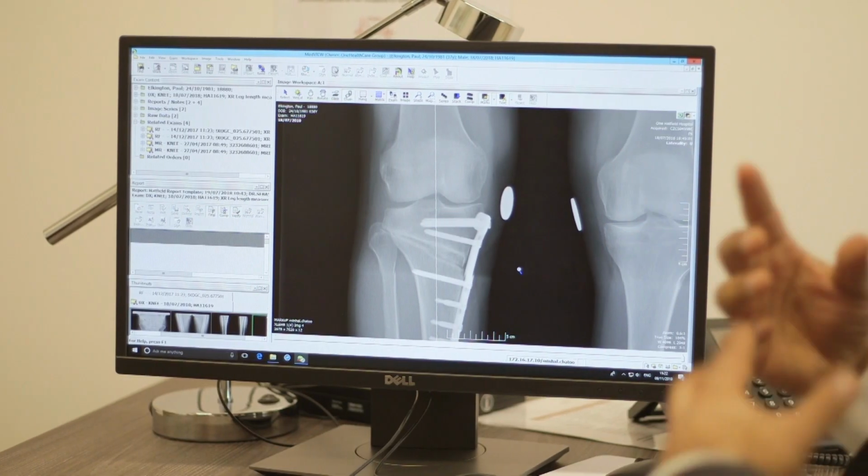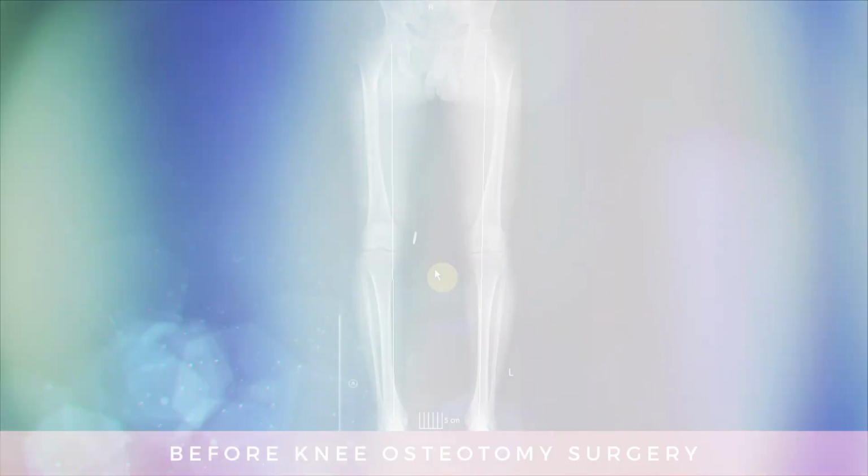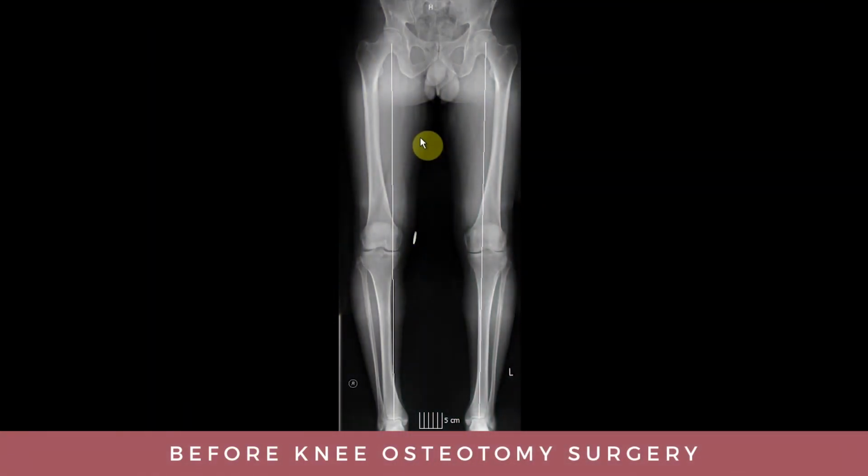As part of Paul's preoperative assessment, we carried out specialised long leg x-rays to look at his alignment. You can see that his right leg is bowed and his body weight is travelling through the inner aspect of his right knee where he has his arthritis.